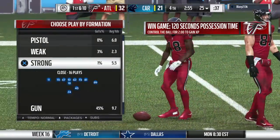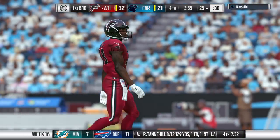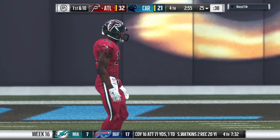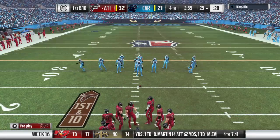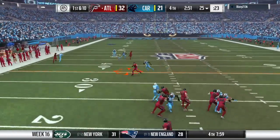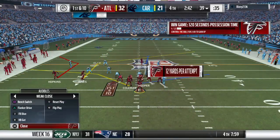Atlanta now coming out on the field. They'll come out in the pistol. They go back to the air here after the INT on the last drive. And finding the tight end, Hooper. And he gets this one just shy of the 40. They'll mark him down at the 39. And now they're in the hurry-up.